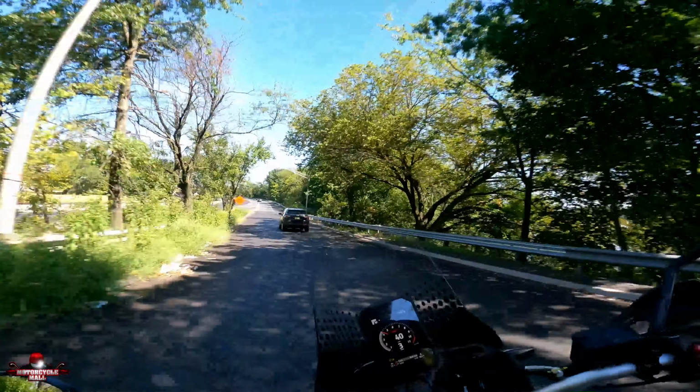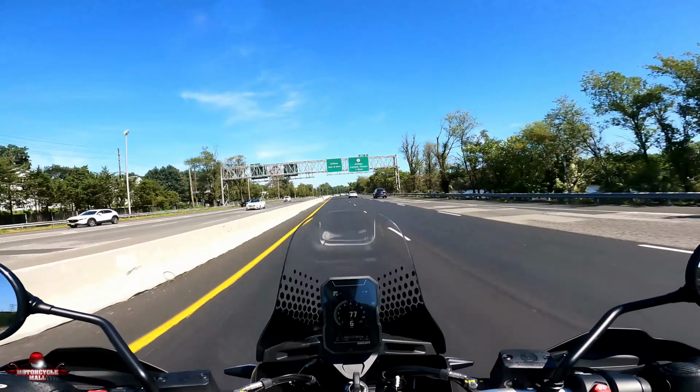Now, what I will say is that now that we're doing about 60 or 70 miles an hour, you do feel a lot of wind on you. Try to tuck down a little bit. Not too much difference. So no matter what, you're gonna feel a lot of wind and it may cause a little bit of fatigue, but it still feels really comfortable. You can still ride this bike comfortably for miles and miles.